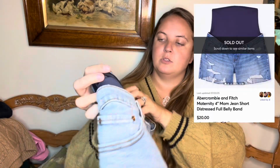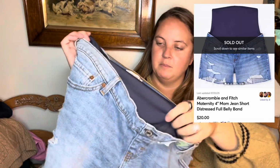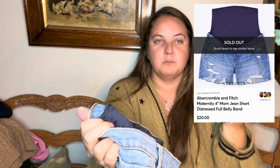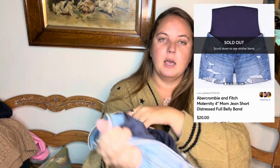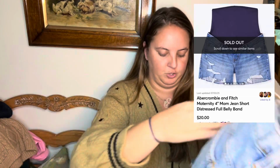I got a pair of shorts, and these are Abercrombie maternity shorts, which you wouldn't think that Abercrombie did maternity, but they do have some. So I figured that someone who's looking for some more trendier type of pieces may be interested in these. I paid $4 for them, so I thought that was worth it. They're just a nice cutoff short.